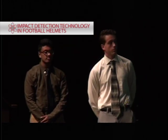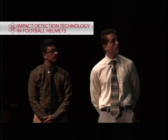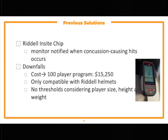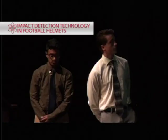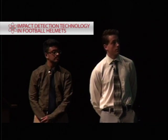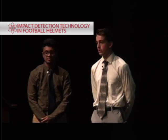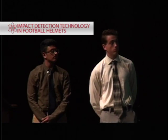So we wanted to improve upon this design, firstly because of the design's cost. For a 100-player program, it's about $15,000 to install this for your team. And that's not considering if you have to buy new helmets for your team if you don't have the Riddell helmets, because the Riddell InSite chip is only compatible with Riddell helmets. And the Riddell InSite chip does not consider player size, height, and weight, which can be a factor in how hard of a hit you can withstand and not have a concussion.